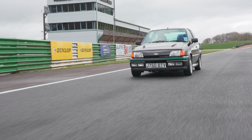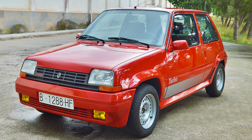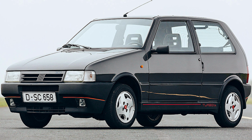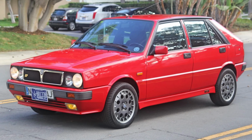Now, what it wasn't was particularly cheap. It was £11,950 when released, which was £1,100 more than the XR2, which makes it sound like a bargain, but a Renault 5 GT Turbo was cheaper, a Fiat Uno Turbo was cheaper, and even a Lancia Delta HF Turbo was cheaper, and that was a much bigger car.